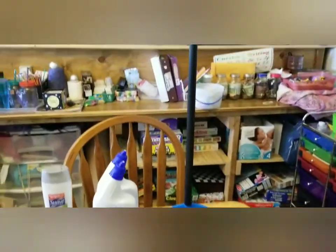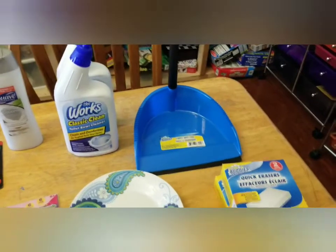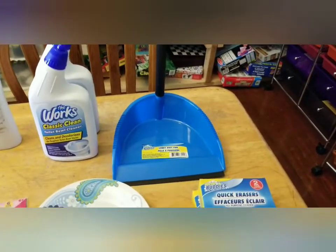I got one of these dustpans that has the handle on it. One of my kiddos' chores every day is to sweep the kitchen floor, and so this makes it to where he can do it by himself. He just has one of the little short brooms.